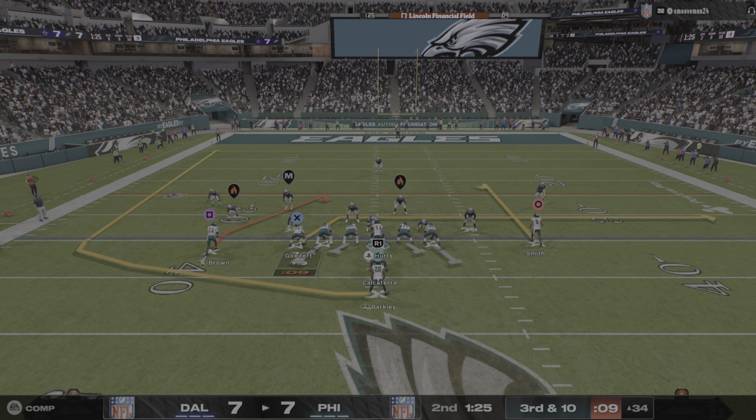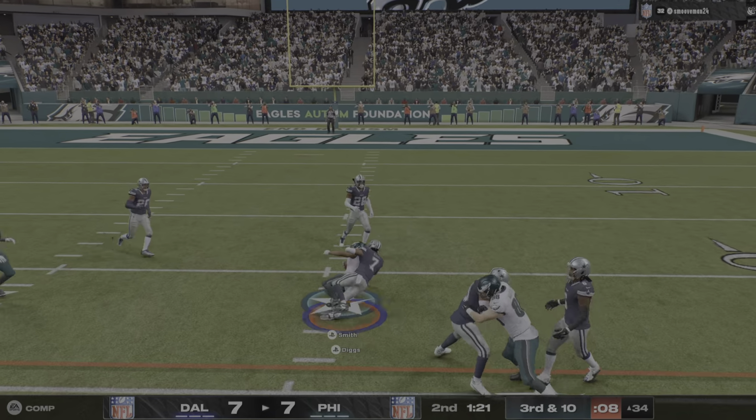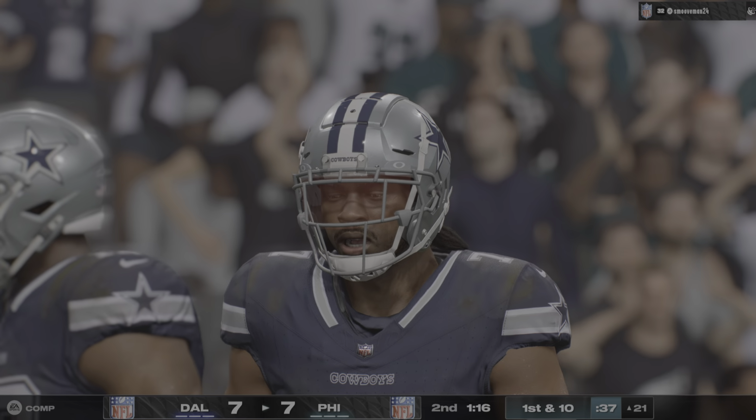Hurts. Work in the middle of the field, and he's got a man complete. And he is going to have an Eagles first down as they're able to get the third down conversion.